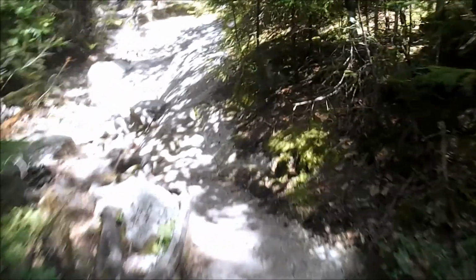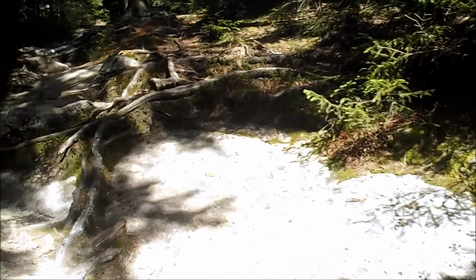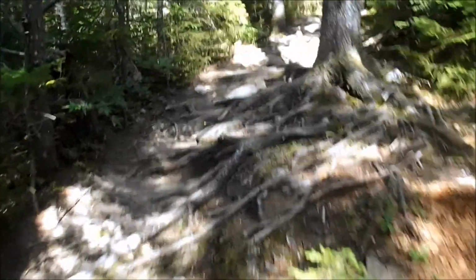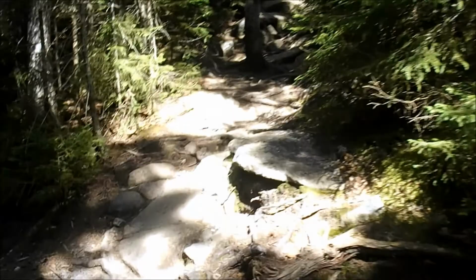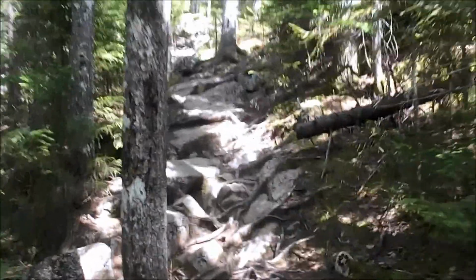Alright, the woods have transitioned to a more sprucey type woods. Forgive me if I'm wrong, I'm not good with tree ID. But we are getting fairly close, probably about maybe a half mile, give or take, from the summit of Kearsarge North. If something interesting happens, I'll show it to you. Otherwise, I'll meet you at the summit.